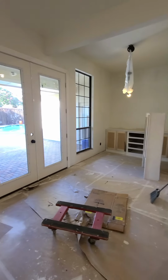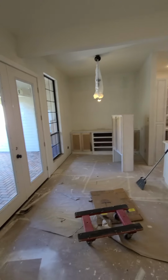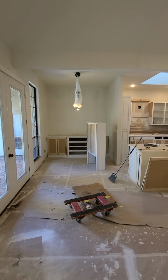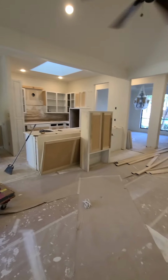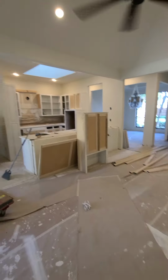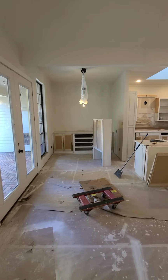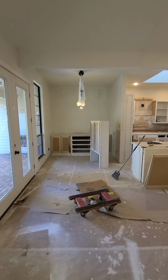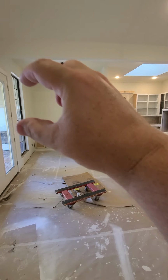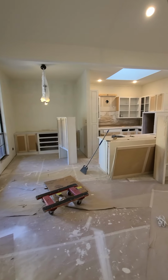So we got that. And then this is, I guess, the breakfast dining area off the kitchen, which we decided to leave. These cabinets that you see sitting around on the floor are the upper cabinets that were there, and they have been temporarily taken off so that we can add stone on top of that lower cabinet and then add these guys back up along here in the breakfast nook.